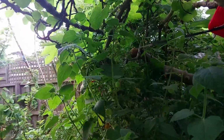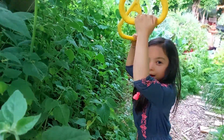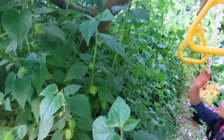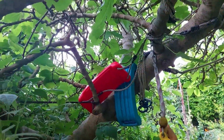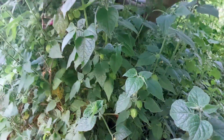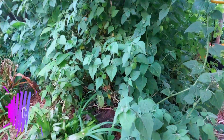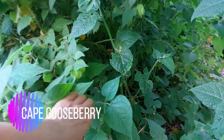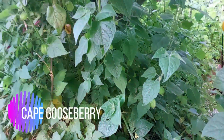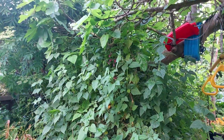And under the tree, just demonstrating the multi-uses of this fig tree. Provides lots of shade for us, and it's underplanted with a crazy forest of Cape gooseberries, which just produce almost the whole year for us. And we do have a separate tutorial again just on those if you're interested.